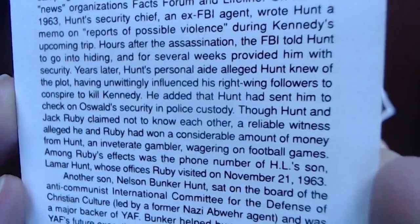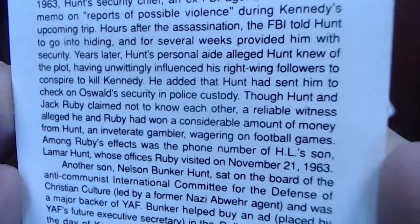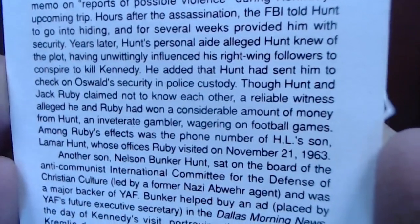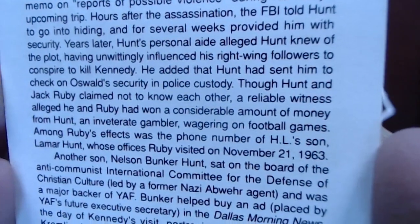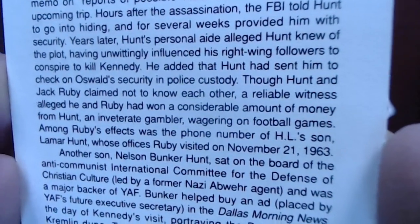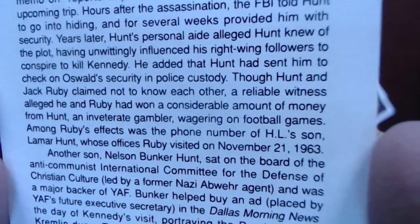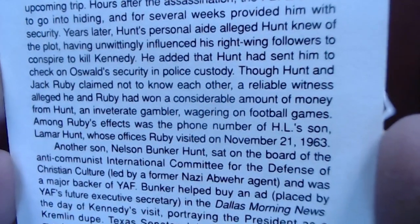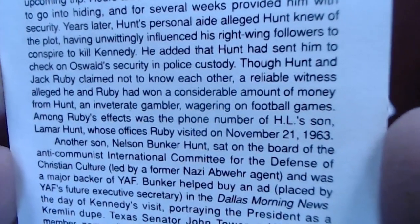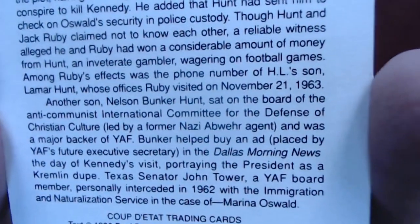to kill Kennedy. He added that Hunt had sent him to check on Oswald's security in police custody. Though Hunt and Jack Ruby claimed not to know each other, a reliable witness alleged he and Ruby had won a considerable amount of money from Hunt, an inveterate gambler wagering on football games. Among Ruby's effects was the phone number of H.L.'s son, Lamar Hunt, whose offices Ruby visited on November 21st, 1963.